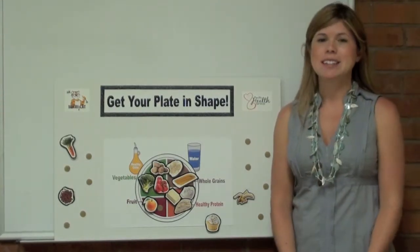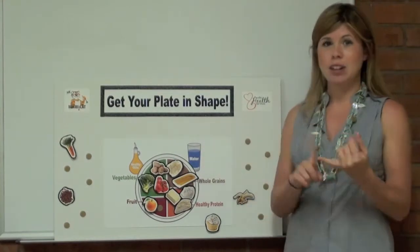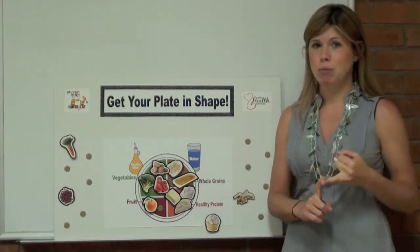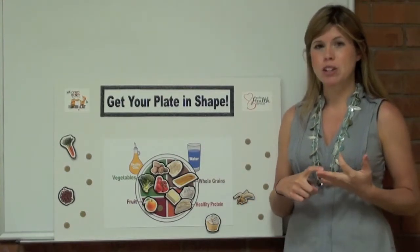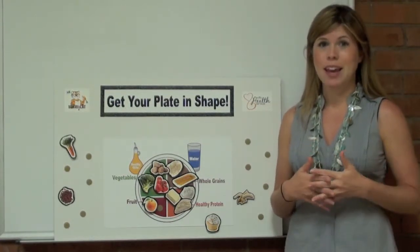So eating healthy doesn't mean you have to overthink things. If I'm looking at my plate and I know I have a serving of whole grains, a serving of protein, lots of colorful vegetables, and maybe a little bit of fruit, then I know I'm doing my part to eat healthy and to stay in shape.